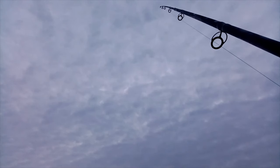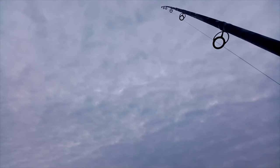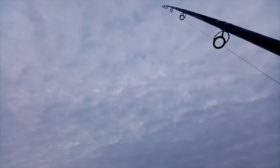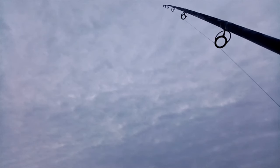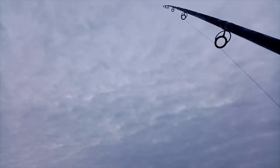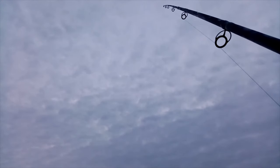A couple of knots here, just gonna wind this clutch up a bit. There's a few good shakes on there. There's a bang. Might just be a whiting or something. Not really a strikeable bite at the minute. Got a few little rattles, I'm gonna bring it in, I think. Might be on.